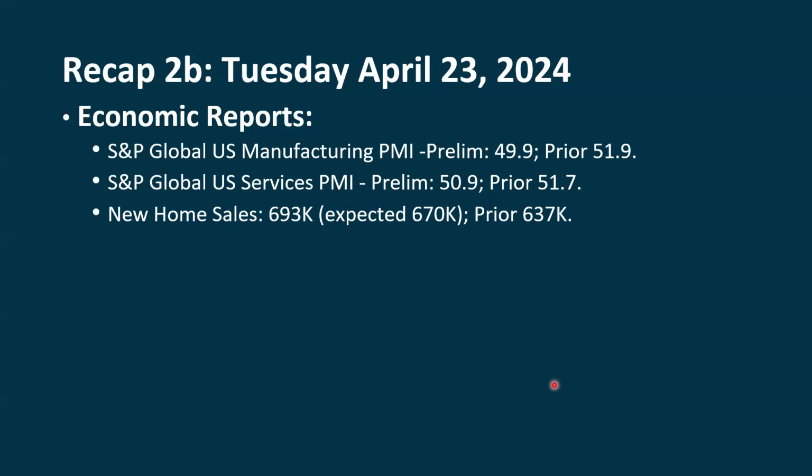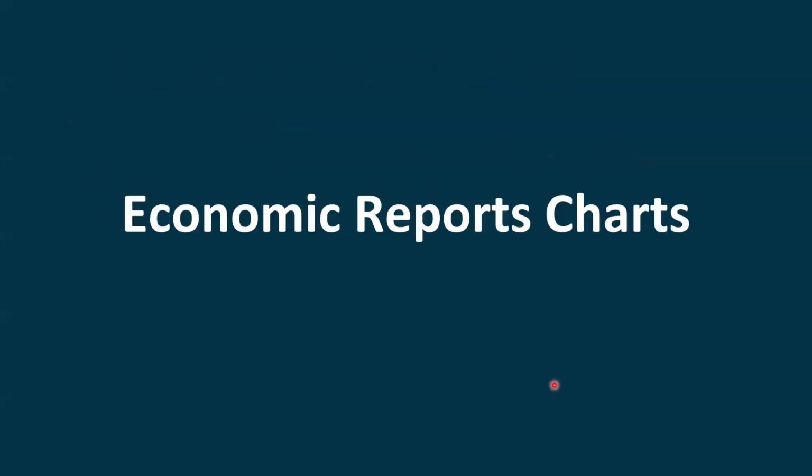New home sales came in much stronger than expected. Kind of a little shocker to the market because of rising interest rates, rising home prices, and still difficult economic conditions. To see the sales of homes really going up, that was kind of a nice surprise to the market. They came in at 693,000. They expected 670,000 and up from the 637,000 we saw last time.